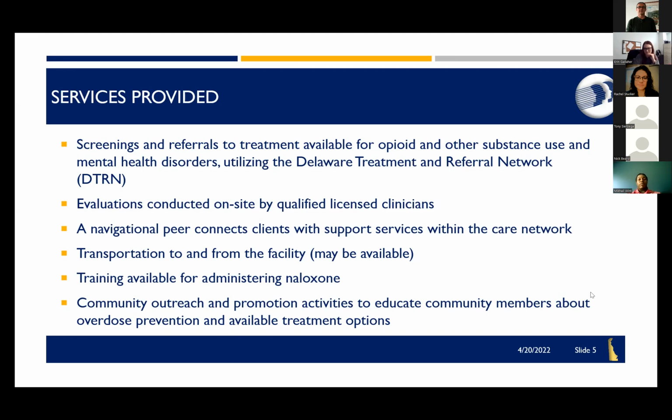So a little more about the services provided. One of the big things that we noticed across all of Delaware is the need for transportation. Transportation is something that's hard for most, especially in Sussex County. Everyone doesn't have a vehicle. So a lot of people may want services, but they don't have access to them for something like that. So we've partnered with rideshare and things like that. Most sites also have state vehicles that they assist with transportation to help people get to and from appointments, or even to the Bridge Clinic if that's what's needed.